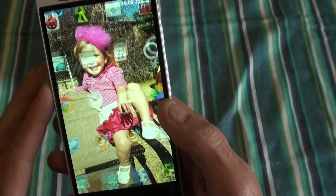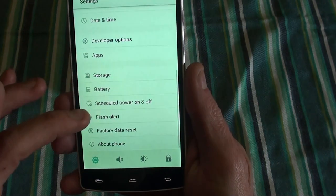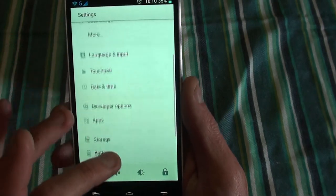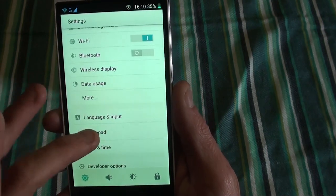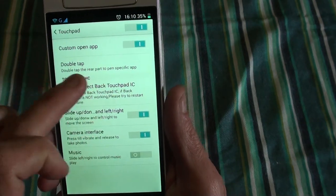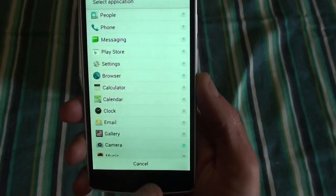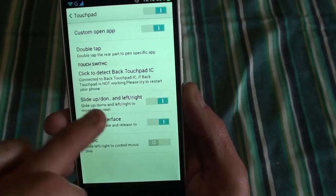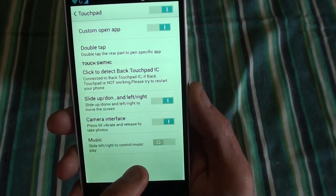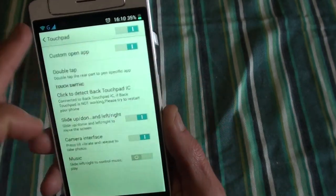Let's go into the settings quickly. I'll show you. Where's that? Touchpad. Okay, so you switch it on there, double tap the rear, then you can select whatever app you want to open. Slide up and down and left and right. Camera interface, press till vibrate and release to take photos, and in the music you control your music as well with it.